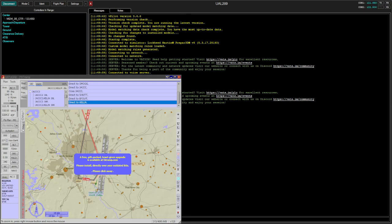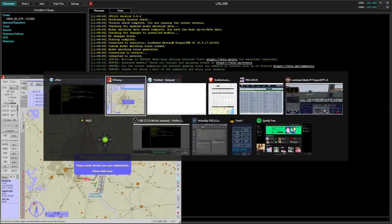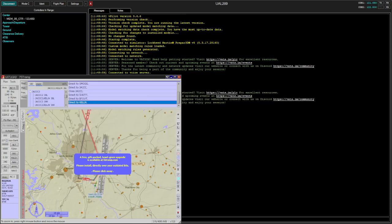Twiddling with the volumes. I bet the real world pilots don't have to do this, do they? So I get in the plane. Hey guys, ATC's blaring. We've got to turn it down. Yeah. Okay. So we did that.